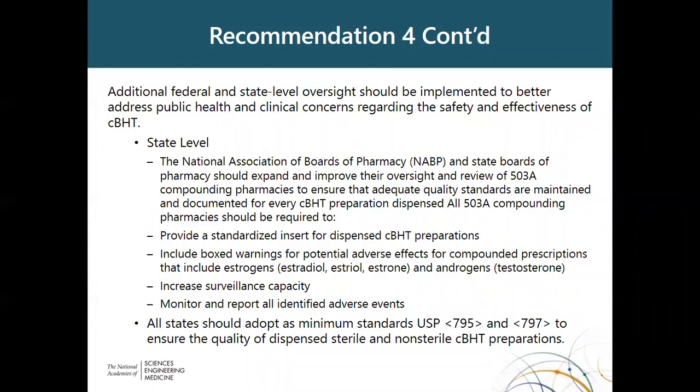All 503A compounding pharmacies should provide standardized inserts for dispensed CBHT preparations. The insert should include a detailed description of preparations, formulations, including all active pharmaceutical ingredients and excipients used, and the use of established name of the drug. Clearly note that such preparations have not been approved by the FDA for use, and that bioavailability data, such as that available for FDA-approved products, are not available. Include also information on persons responsible for the quality and safety of the dispensed CBHT product.